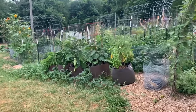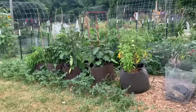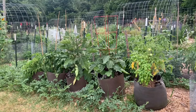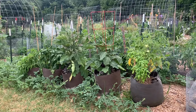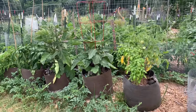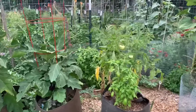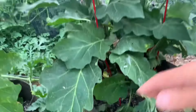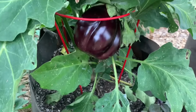This year I also added some external pots just to have an extra little barrier, and I put in there things that mainly I thought the deer and such would not eat. These are Mariglobe tomatoes, and this is a Black Beauty eggplant. It's got its first fruit forming there.